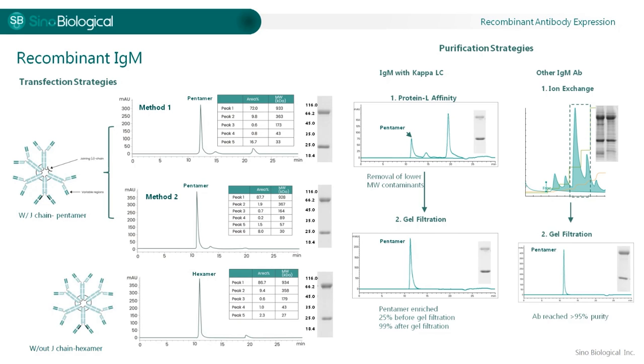However, if your antibody does not have a kappa light chain, then of course there are purification matrices available that specifically recognize the IgM framework, but they could be somewhat costly. So for us, what we do is we treat an IgM as a recombinant protein. So we use a combination of different chromatography steps to obtain a purified version of the molecule. In this case, we took a two-step approach. The first is an ion exchange, followed by a gel filtration. And you can see after the two steps, we can purify an antibody with larger than 95% purity.